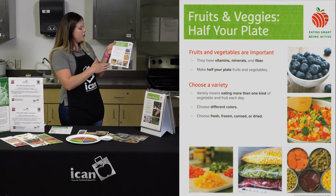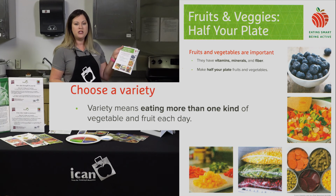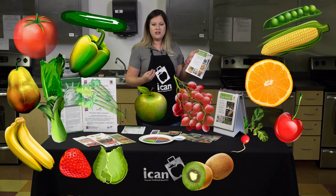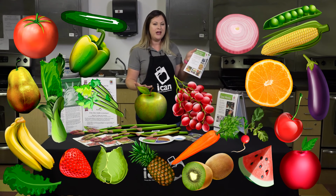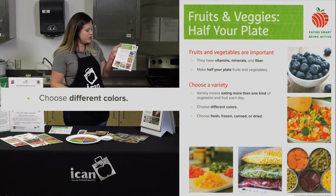Back to our handout here we have variety. It's talking to us about choosing variety, and variety means eating more than one kind of fruit and vegetable each day. We want to switch out our colors. We want to try to get more of a variety in our diet, such as different colors of onions, different colors of apples. Every once in a while, when you can switch out the color of a fruit or a vegetable, do it. Try to make a variety more available in your daily meals, and so that our families and our children get used to that as well. An easy way to do that is to choose different colors.